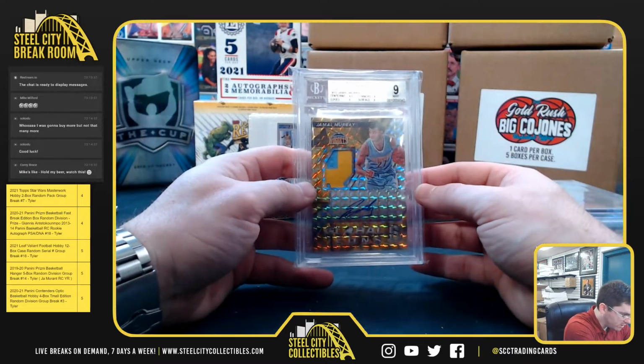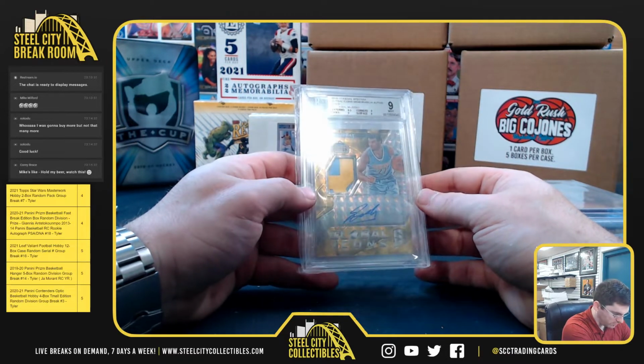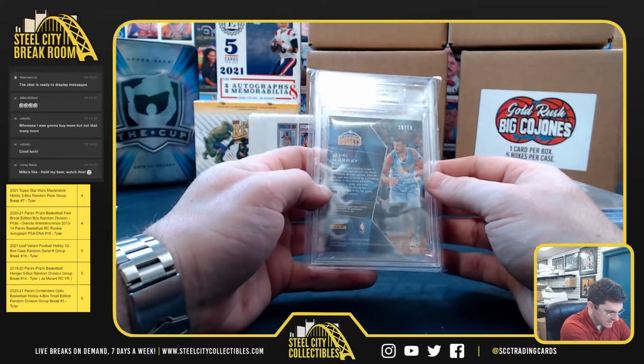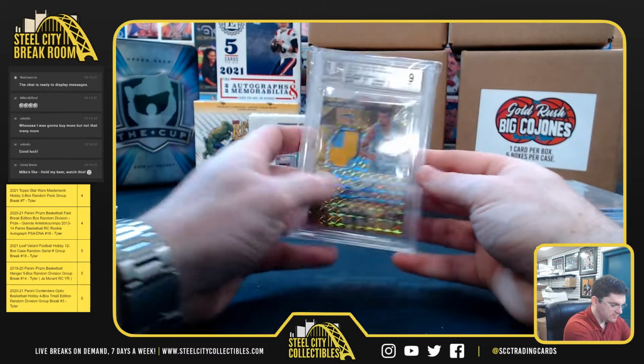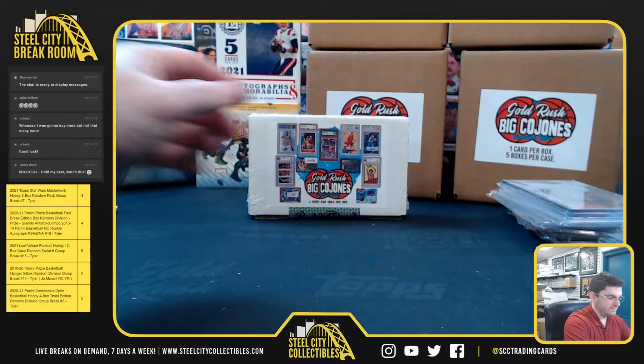That's a nice one. Jamal Murray, 16-17 Spectra, Gold Prism, RPA. 9 mint, 9 on the auto, 10 of 10. So Jamal Murray, the Spectra, Gold RPA.